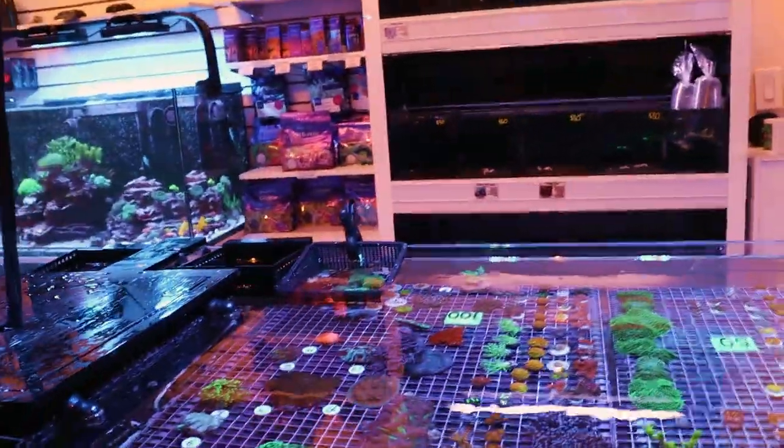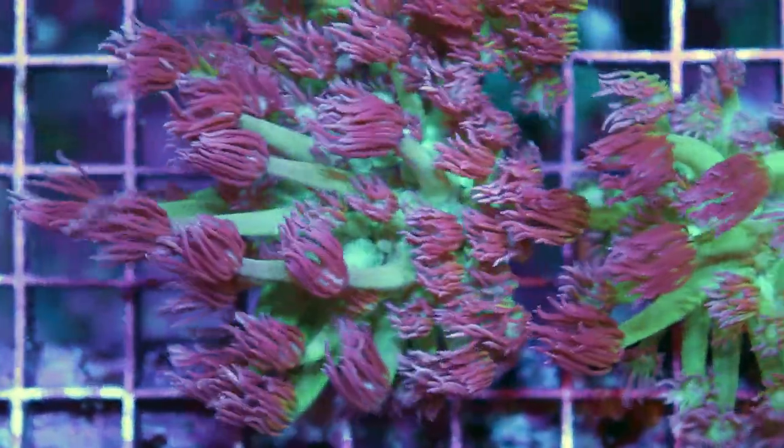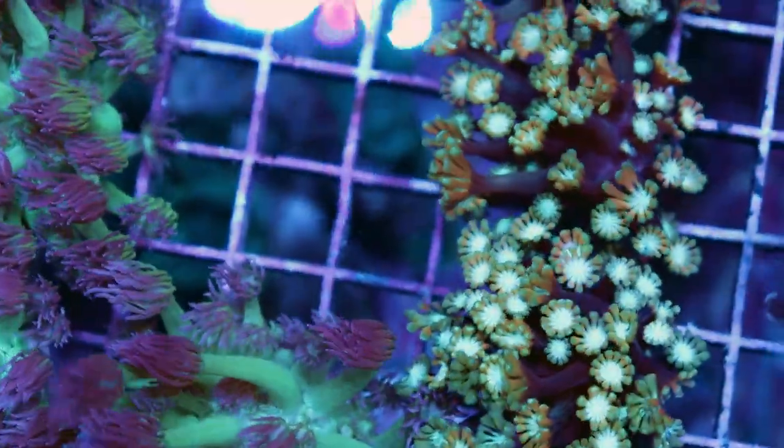So what else? Gonipora, also up there. High contender. Goni and Alveopora, really, really cool coral. If you've ever had trouble keeping these, I just uploaded a video on how to keep them. Oh, let me show you this quick one over here on the other side.